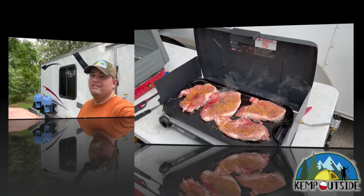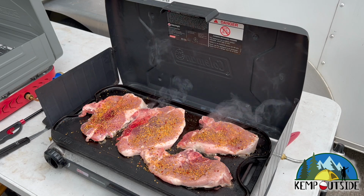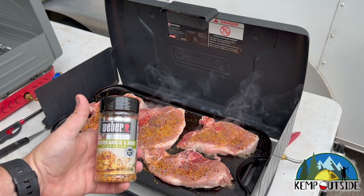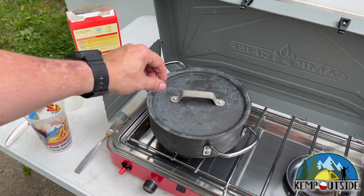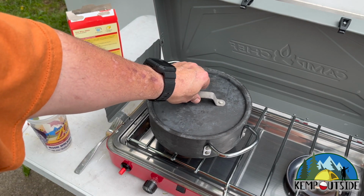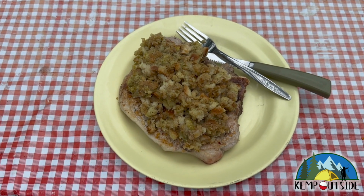But let me show you what we're cooking for dinner, because I'm pretty excited about it. This is one of my favorite things to make when camping. For starters, guys, we've got pork chops on the Lodge griddle. So I'm pretty excited about that. And I use this stuff, guys, which is the Weber roasted garlic and herb seasoning for pork chops. It's awesome. And then, of course, one of my other camping favorites with pork chops comes stuffing. Oh, yeah. That's hot. I love pork chops and stuffing.